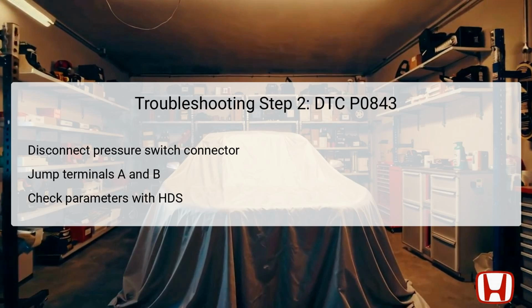Terminal A refers to the connector terminal of the pressure switch, while terminal B connects to body ground. This creates a direct circuit that should help reveal the condition of the switch. After setting this up, restart the vehicle in the on mode and check the relevant parameters using the HDS once again. If the current conditions align with the expected threshold for the second pressure switch, it indicates that the switch may need replacement. Otherwise, further investigation is warranted.